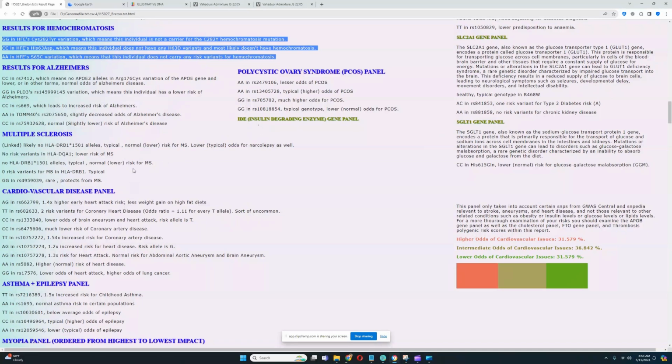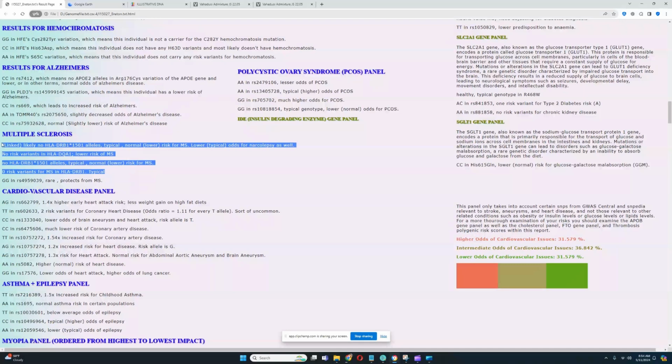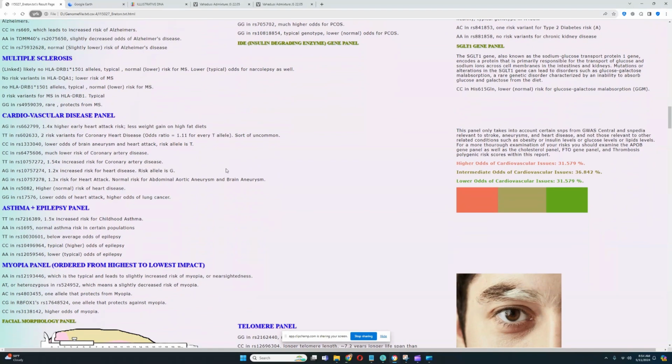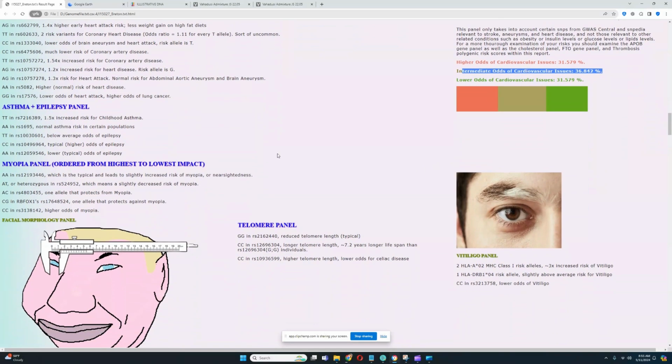For multiple sclerosis, no risk variants for multiple sclerosis in the HLA gene. So we remember he was scoring low for the multiple sclerosis panel. For Alzheimer's, no risk variants for Alzheimer's in APOE, which is really good to see. For cardiovascular disease panel, looks like he has a predisposition to intermediate odds of cardiovascular issues overall, which is quite good. For myopia panel, he was scoring high for myopia, higher than average. He does not have the G allele here, which would protect from myopia.